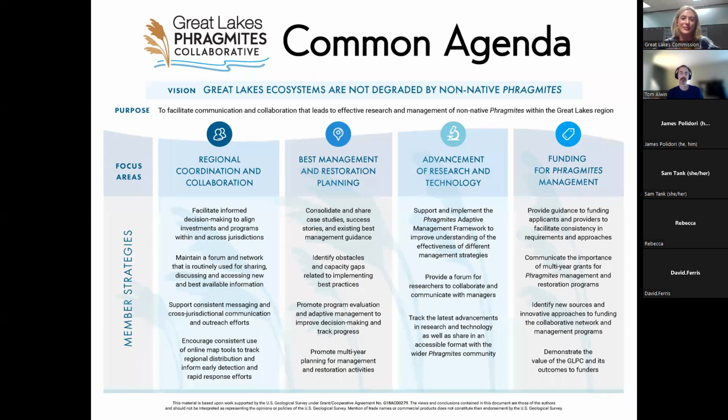The Phragmites Collaborative is working towards advancing member strategies that are outlined in our common agenda, which is what you're seeing here on the screen. The common agenda is a big step towards aligning our regional goals and establishing a shared vision for change. The focus areas of our common agenda are very clear: to clearly define the intention of the collaborative, develop a shared understanding of gaps and problem areas surrounding Phragmites, and highlight the areas and strategies that we're working on or wish to work on. And you can learn more about our regional efforts and how to get involved in the work that we do by visiting our website.